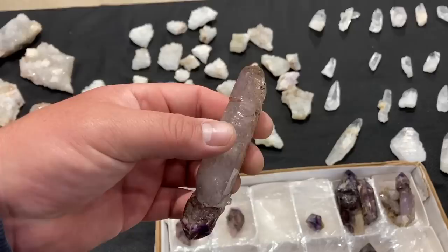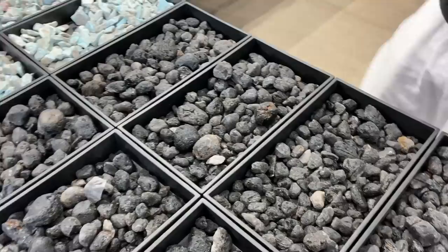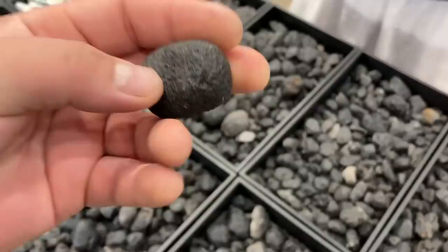I beg your pardon, brother? Yes, what can I help you? I don't want to keep bugging you, but these are from Indonesia, right? Yes, these are Agni Manitite. They're from Indonesia. They are a form of tektite as well. Really cool stuff. They kind of look like those sapphirines a little bit. A little bit. They do have some of that same coloration.